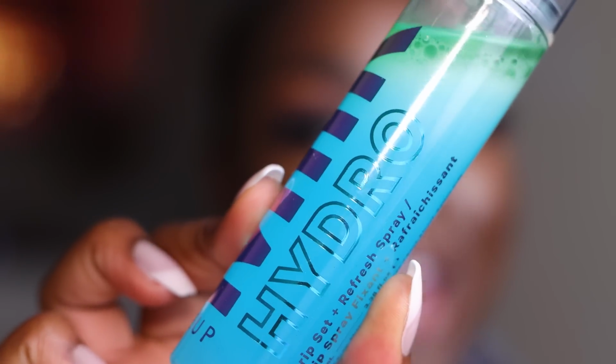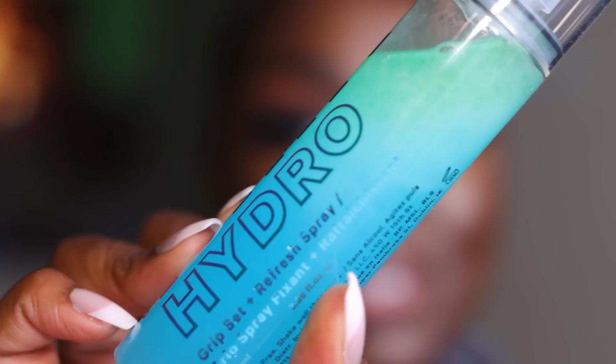That is so funny. I learned something new today, honey. The Milk Hydro Grip Set and Refresh Spray. We gotta talk about it. Do you see the oil in here? This is the perfect spray that you need this winter and in the summer if you wanna look glowy. So in the summertime, if you really wanna glow up your skin, and let's say you're doing a real glowy sunscreen like the Super Gloop Glow Screen, you feel me? That's also on the list. Spray this on top and then it intensifies the glow.